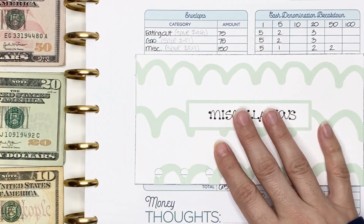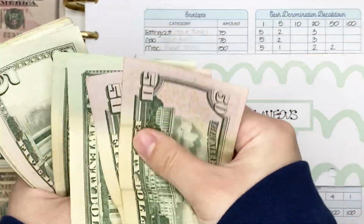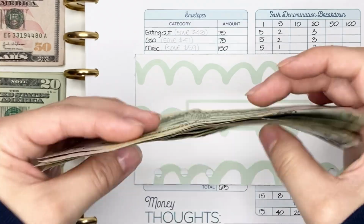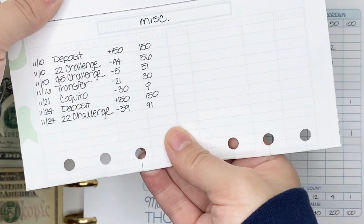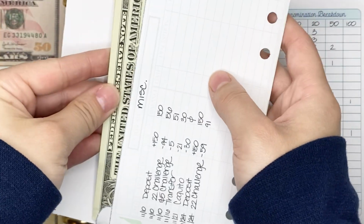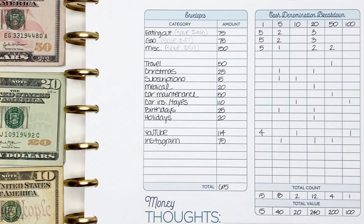So let's count this up and make sure it's 150. So we have 50, 100, 120, 140, 145, 146, 147, 148, 149, 150. And what I'll be pulling out of this envelope will be the 2022 savings challenges. And it's actually, because it's kind of towards the end of the month, some will be going into my November envelope and some into my December envelope.